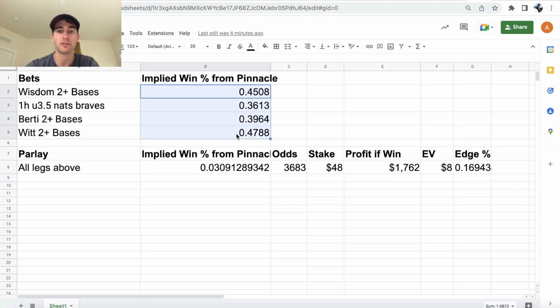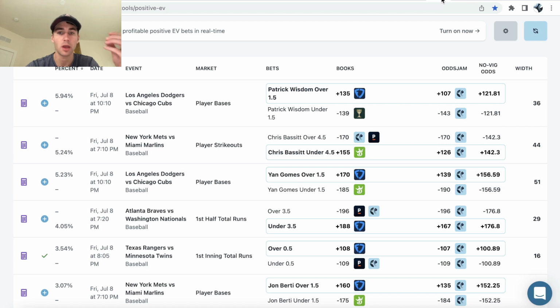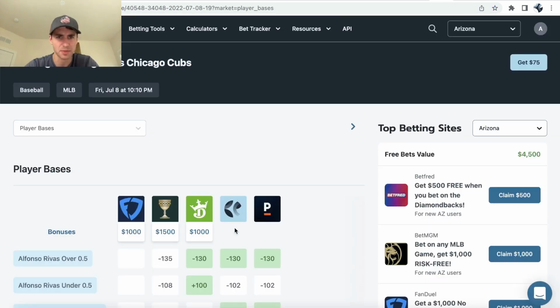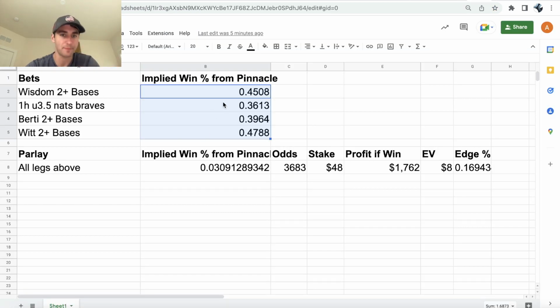So we do that for every single leg. For Wisdom, we should be winning this bet 45.08% of the time, according to the sharpest bookmaker. We're getting a lot of improvement to their market, and this is a clear pricing discrepancy. If you just look at the odds, it becomes pretty clear that this is a bet with value that you want to be on, which is why it's a great leg to include in our parlay. You always need to be looking for value or edges as a sports bettor. So we can do that for every single leg.